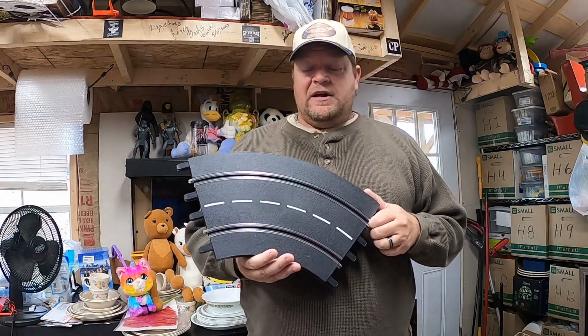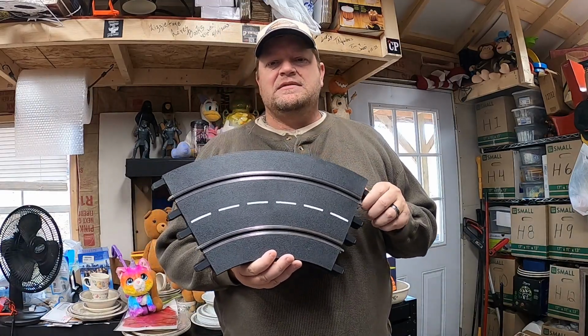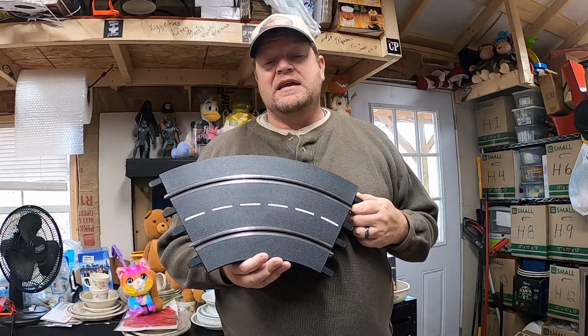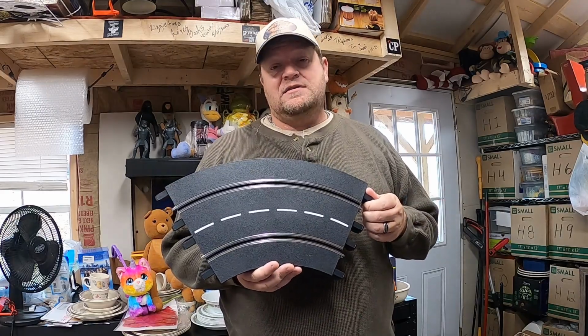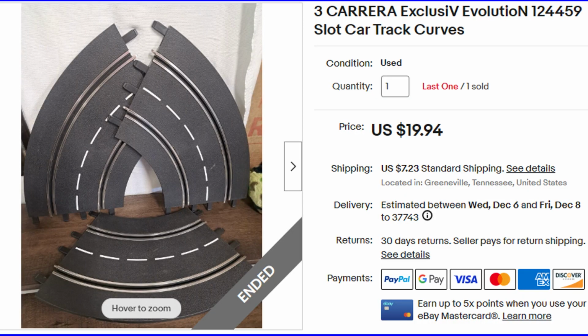Anyway, we've already sold 1 or 2 of these 3 sets for like $15-16 a piece. We're just trying to whittle things down, taking the majority of the offers we're getting as long as it's reasonable. These 3 sets ended up selling for $14.